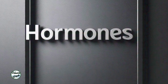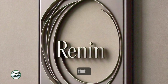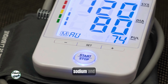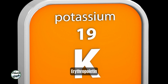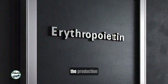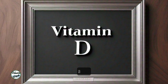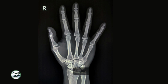1,25-dihydroxycholecalciferol. Renin, as the name implies, is a hormone produced from the kidney that is responsible for regulating blood pressure and is also responsible for ensuring your body's sodium and potassium levels are in a good balance. Erythropoietin, the second hormone produced by the kidneys, is responsible for stimulating the production of your blood cells. Then finally, we have the 1,25-dihydroxycholecalciferol, a form of vitamin D. Recall that vitamin D is extremely necessary for the strength and health of your bones.